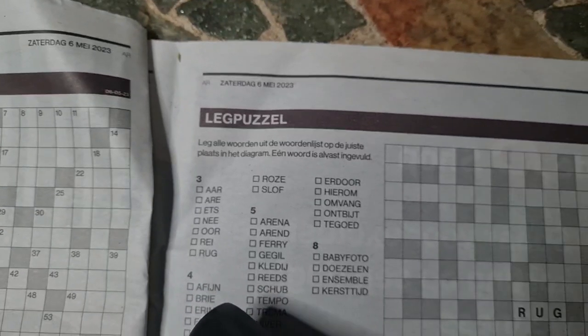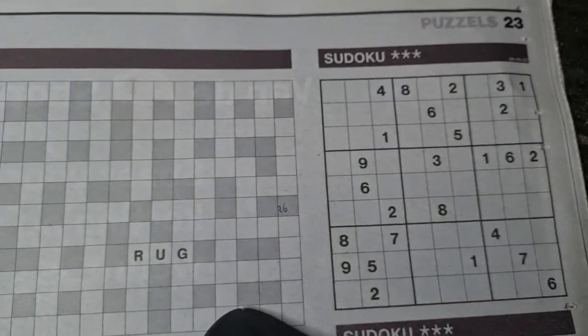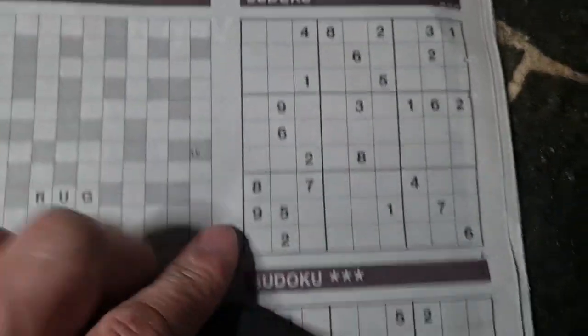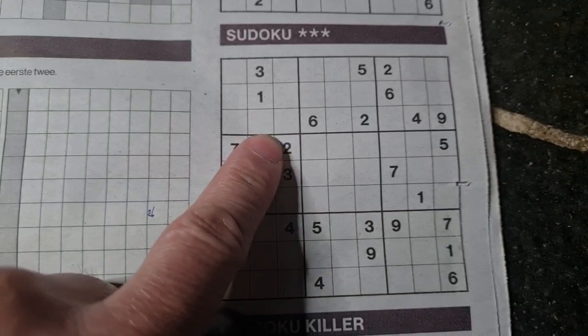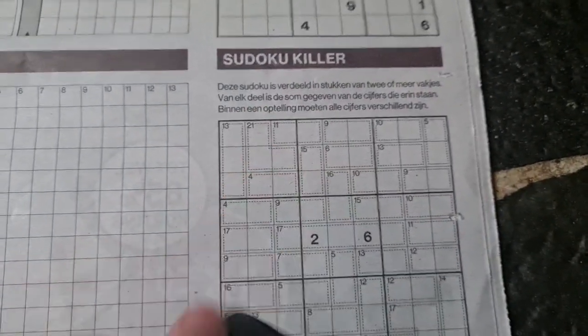May 6th, 2023. We have here in this daily newspaper six extra puzzles. Those puzzles are the tectonic. We have two binaries, 10 by 10. We have two Sudokus with three stars. Well, actually two stars, because they have 26 printed digits. This one and that one. Well, I will number it with the two stars and three stars, right? And a killer Sudoku. But in this newspaper, we have also an extra additional for tomorrow.